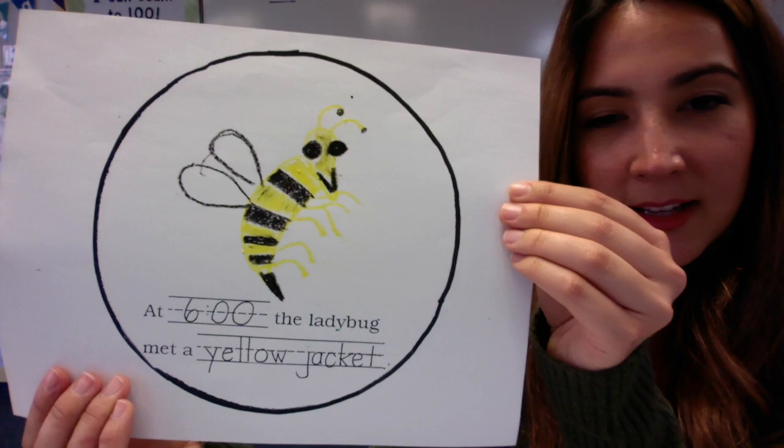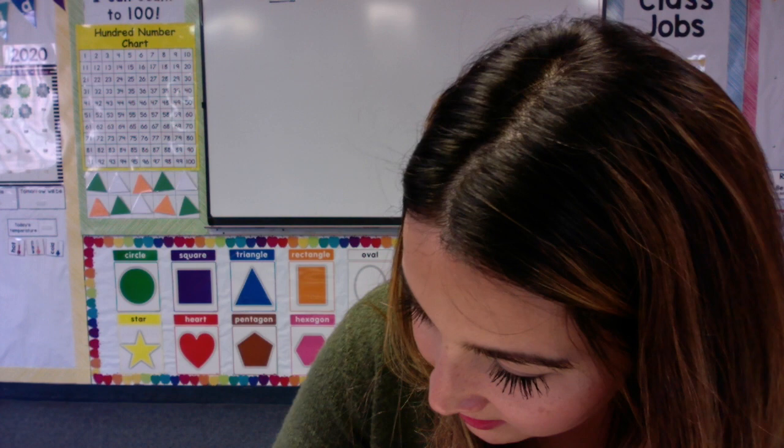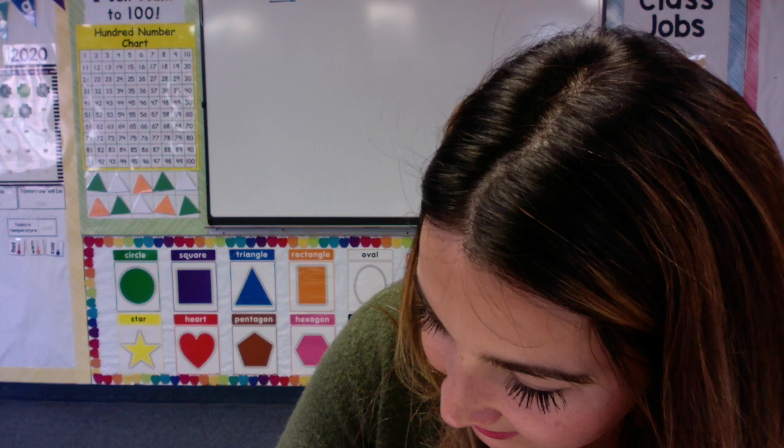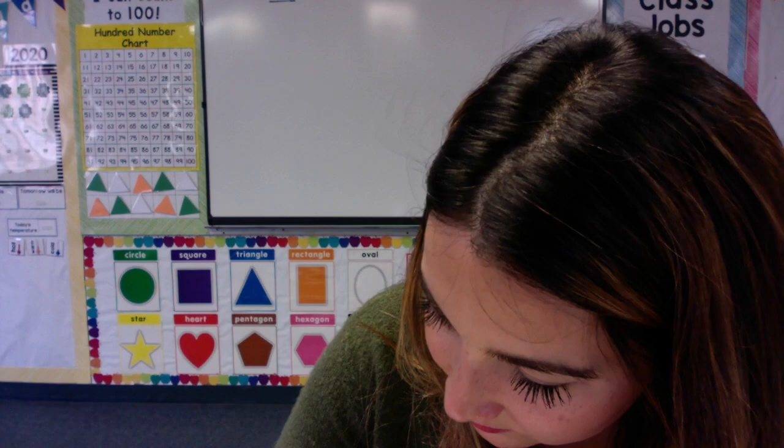Okay, so I've done my yellow jacket. And now I gotta draw the ladybug, the grouchy ladybug. I'm going to get my red crayon and my black crayon. Make some wings first. Then add the black body. And remember, ladybugs also have 6 legs because they are insects. Okay, so something like that.